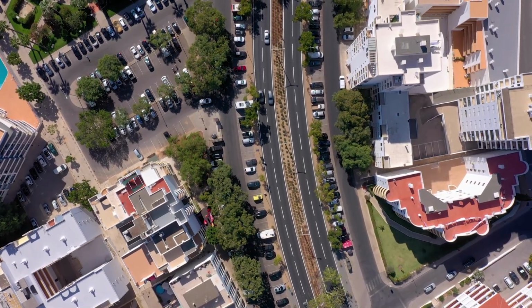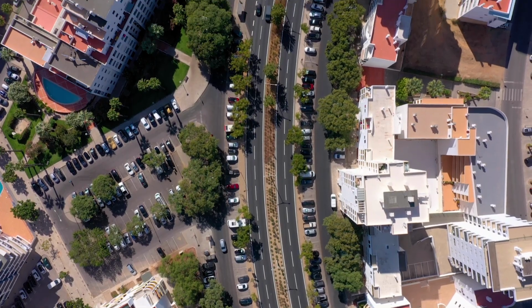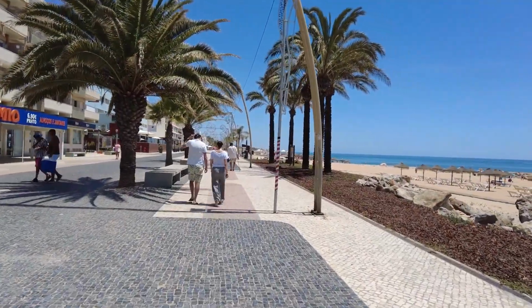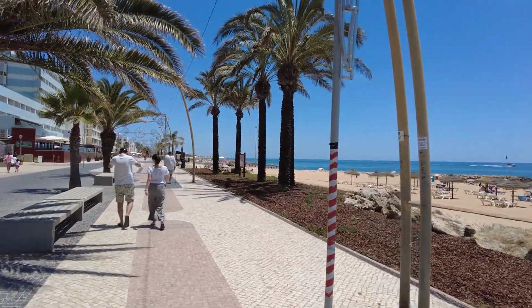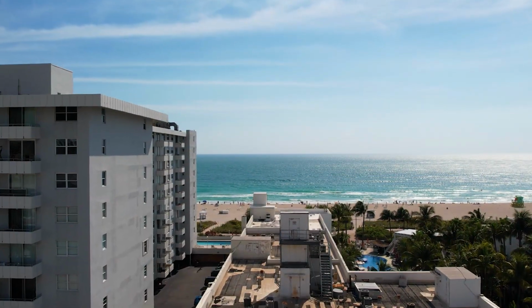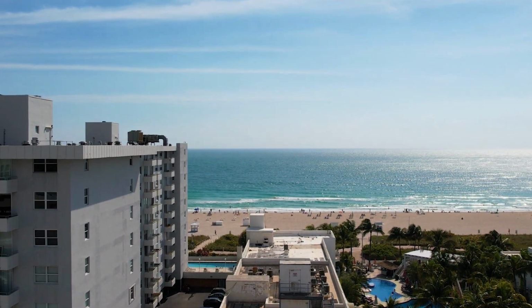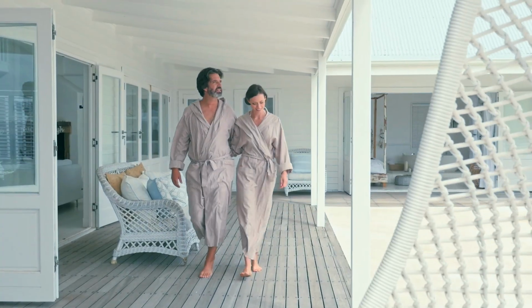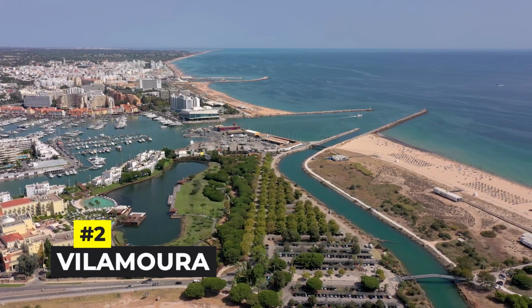Avenida Infante de Sagres, which is popularly referred to as the Marginal, is a gorgeous, lovely, palm-lined beachfront boulevard in Quinta. Many patios facing the beachfront make this a beautiful area to just stroll, let go of your stress, and relax. Number 2, Vila Moura.